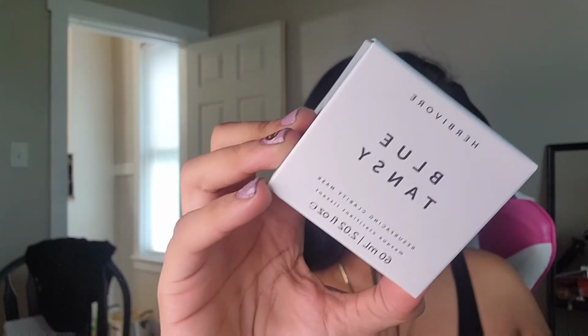Next, oh, how much does that retail for? Duh. So that highlighter palette costs $38. So the next thing we have is from Herbivore. This is their Blue Tansy Resurfacing Clarity Mask.